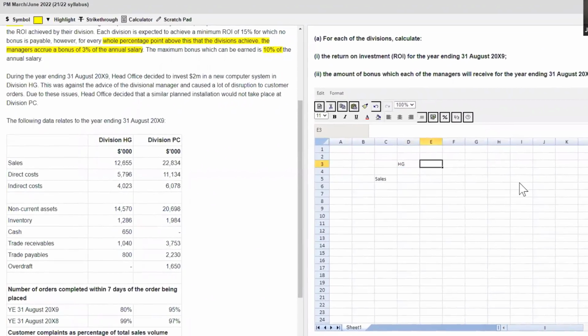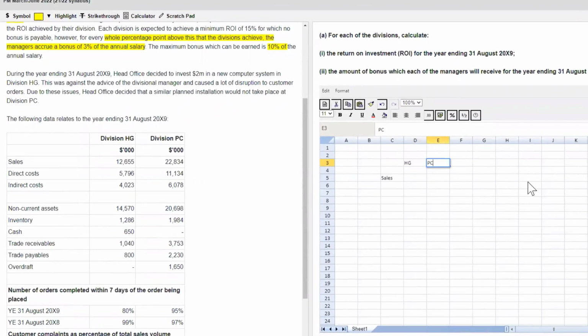So HG, PC. For ROI, we need profit over net assets. I'm not going to write out direct costs, I'm going to write DC because I'm going to make sure I do this quickly. And so I need 12,655. I need 22,834. It'd be really lovely if it had copy and pasted in, because then I didn't need to type these out, but I've just got to get on with it. You try it once, and if it doesn't work, you just have to move on, because otherwise you're wasting time.